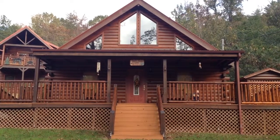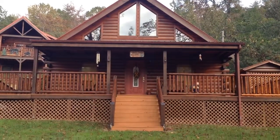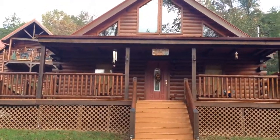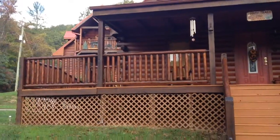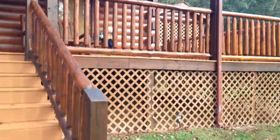This was the Gaines family home away from home in Pigeon Forge, Tennessee. The name of it is Happy Trails. It's a house located behind us. Nobody was there the whole time. Let's take a quick tour.